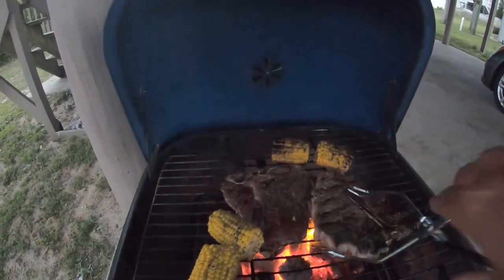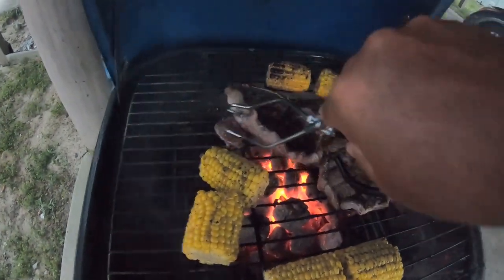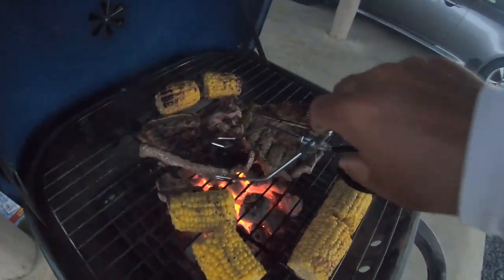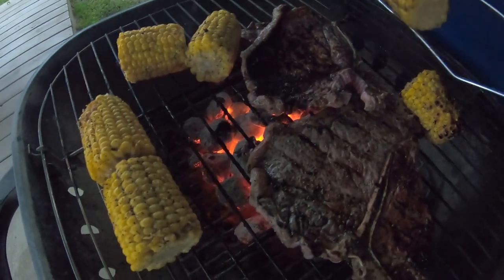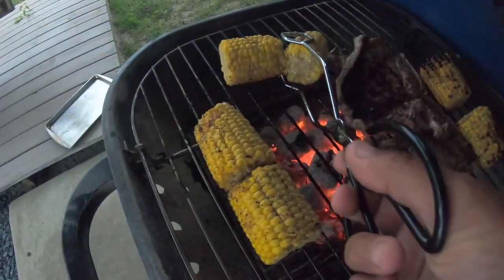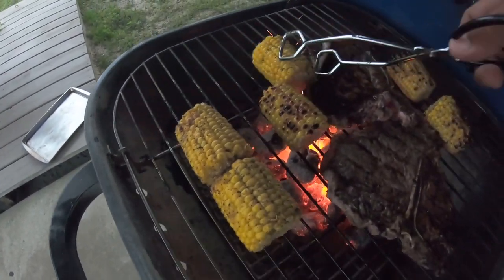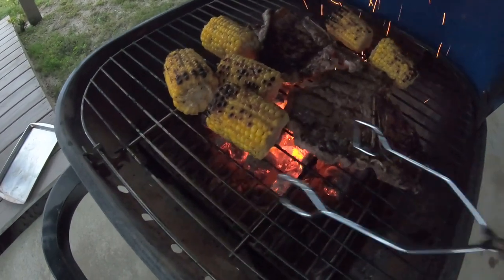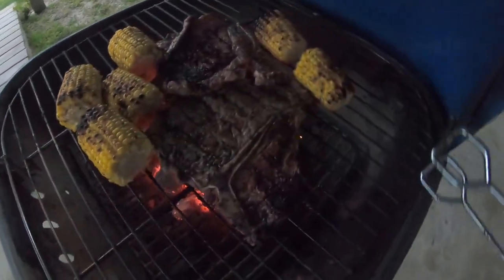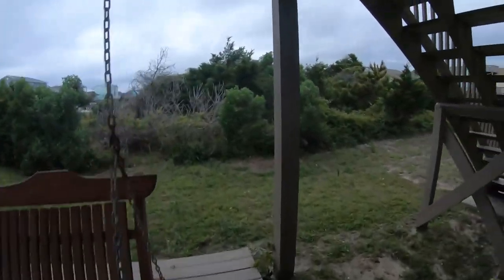Well, back to the steaks and the corn. Oh yeah, perfect. Can you see that? Ooh-wee. And they are charred. Flip that piece of corn. These steaks are about done. And a quick pick.